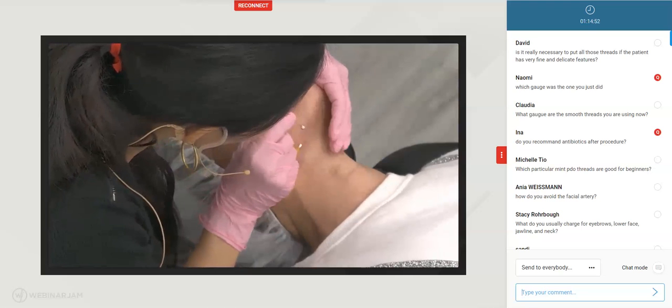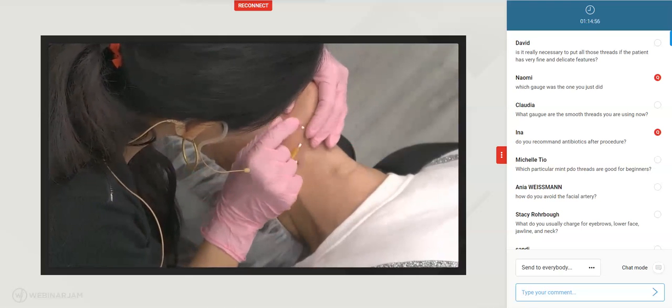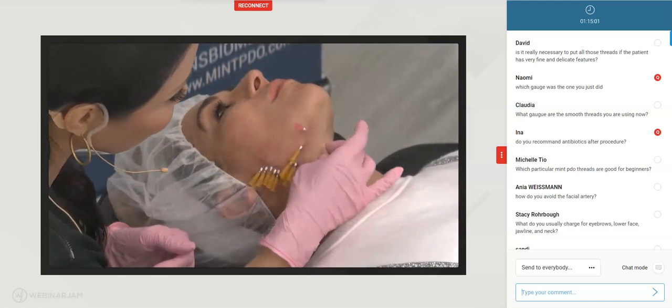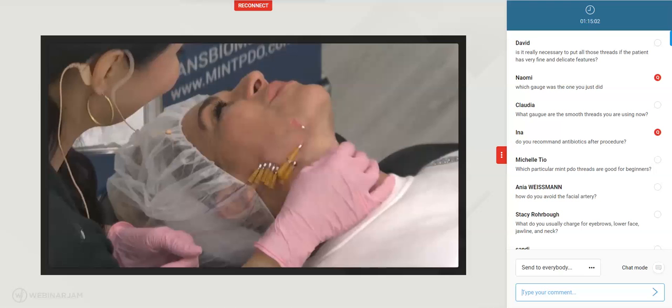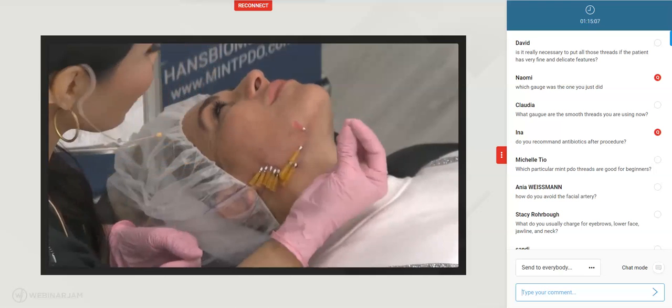So here I go straight in. Here I'm a little more superficial because I want to build up the integrity and the quality of that skin. Because remember, when she sat up, she was a little bit loosey-goosey in here. So I want to make sure that she has enough collagen stimulation so that skin holds up really nicely.